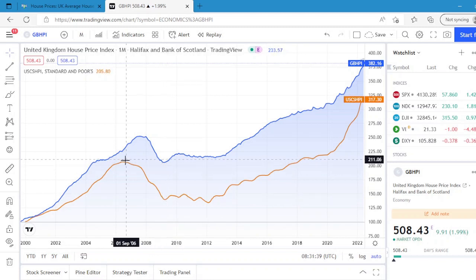So using the data from the '08 crash, looking peak to peak, we can see that US home prices actually led the UK by around 12 to 14 months. Meaning, and just using one example isn't obviously as accurate as using multiple examples, that we can potentially expect what's happening in the US to hit the UK by around next spring or summer.